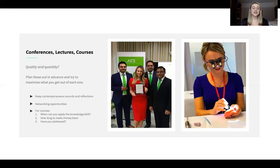The next thing is how long is it going to take to make your money back? So this isn't really important, but it's definitely something to consider in my opinion, is that if you're going to do a course that's really expensive, if you're potentially early on in your career and it's a bit more difficult to get the money together to pay for it, how long is it going to take you to earn that money back? Is it a worthwhile investment? Is it going to benefit you or your patients in the short term, medium term, or long term? And trying to kind of plan these things as you go along.